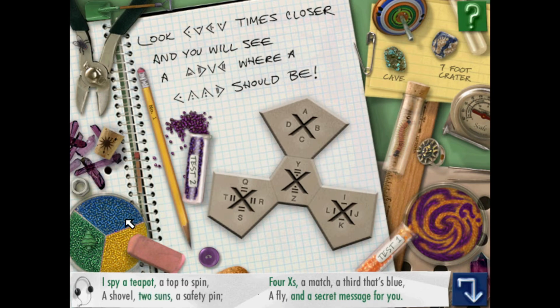Two suns. A third that's blue. A top to spin. I'm getting it all. Listen closely as you find the objects and see if you can notice it. A fly. A match. A shovel. A safety pin. There's the shovel.